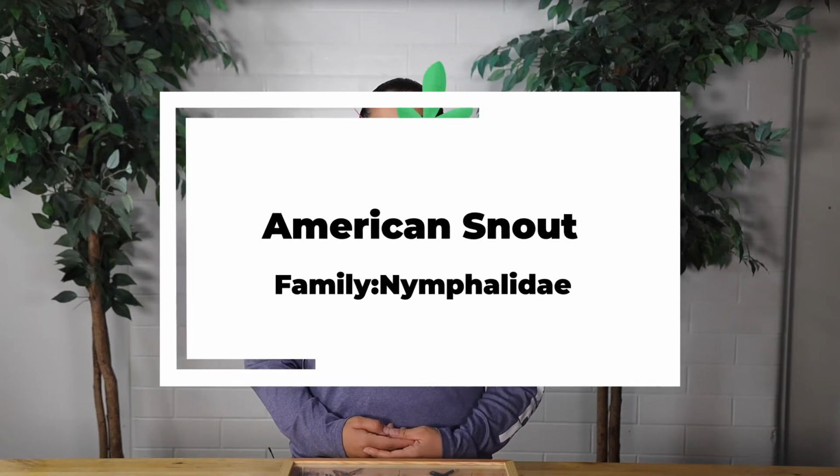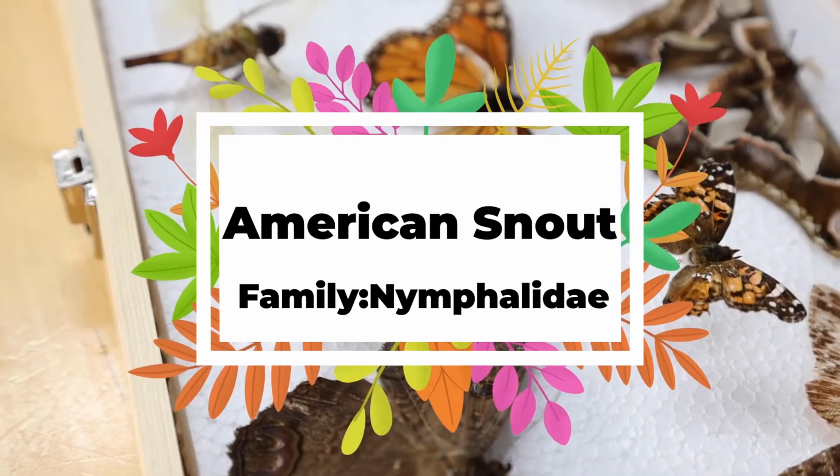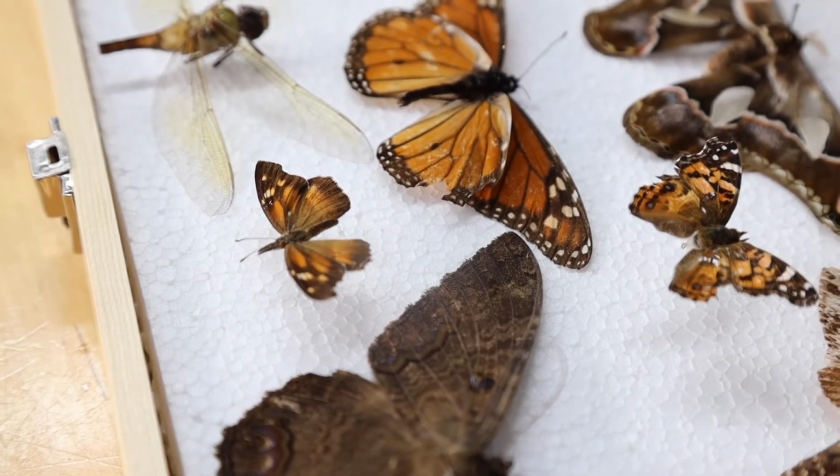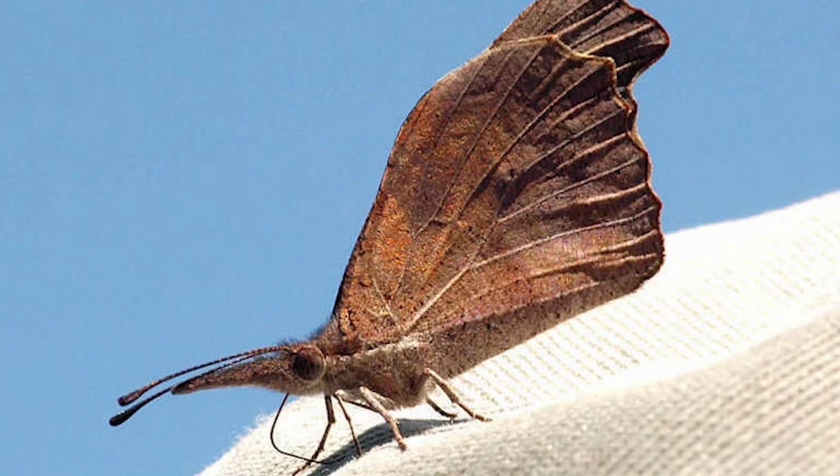Our next butterfly is the American snout. It's also in the family Nymphalidae, another butterfly that migrates in mass like the monarch, but what makes it unique is its distinguishable facial structure, and that is the reason it has been given its unusual name, the American snout.